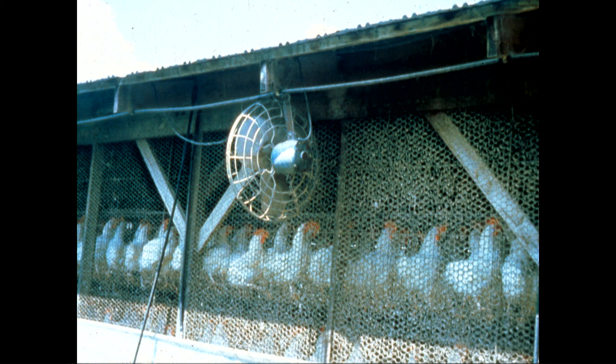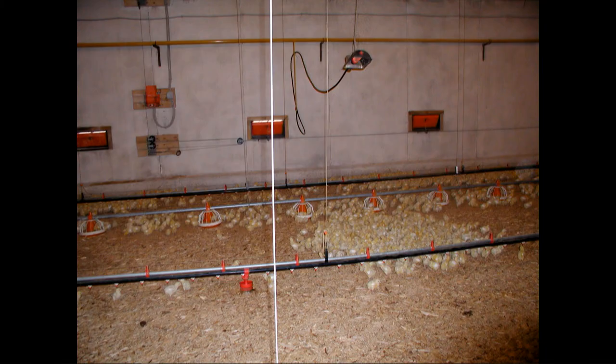If you have open-sided houses, open your curtains to get the air in. Keep your wire clean so air can move through. Remove any obstructions. I think we all know what happens when we see this.